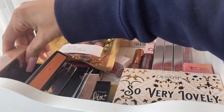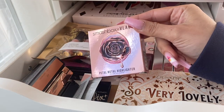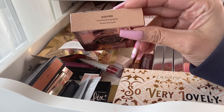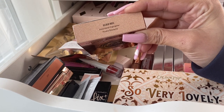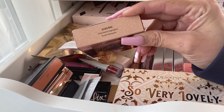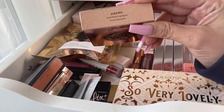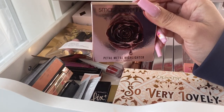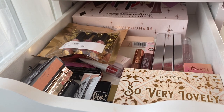Let's do the highlighter. I did purchase this off Poshmark. This is the Smashbox Vlada Petal Metal Highlighter, and this is in the shade Gilded Rose. I had it, and then I returned it because I felt like it sucked. This is when it first came out, and I regretted that decision. So I was on the hunt for it on Poshmark, and I did get it. It is used, but the girl had it in the packaging. So I'm gonna pull this one in.